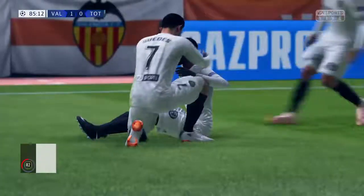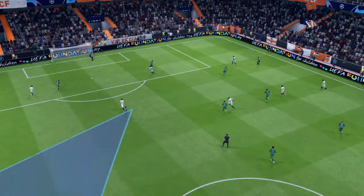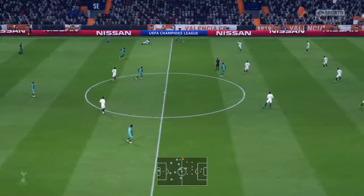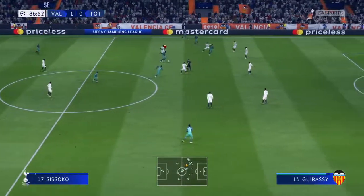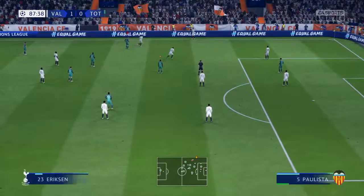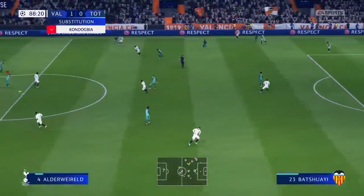Well, finally the deadlock has been broken. Not long to go now. How will that affect the opposition? 1-0 then. And it's a case of just 5 minutes left. Sissoko. Over the touchline for a throw-in. Kramer. Now with Gabriel Paulista.